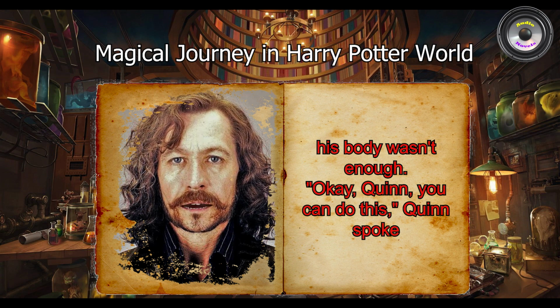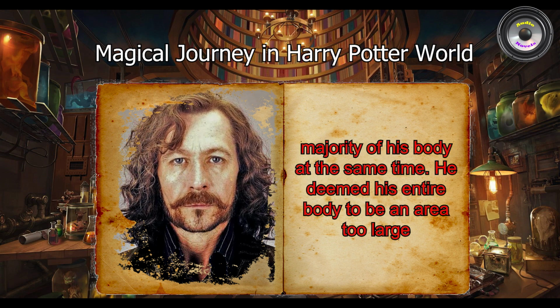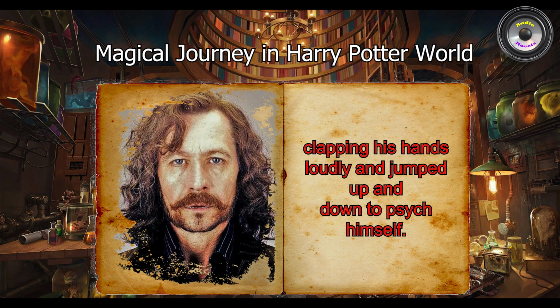"Okay, Quinn, you can do this," Quinn spoke to himself, psyching himself up. Quinn hadn't tried to use blood magic on the majority of his body at the same time. He deemed his entire body to be an area too large for his current mastery. But seeing that the limited use wasn't working, Quinn decided to proceed with it. "No risk, no biscuit," quoted Quinn before clapping his hands loudly and jumping up and down to psych himself.